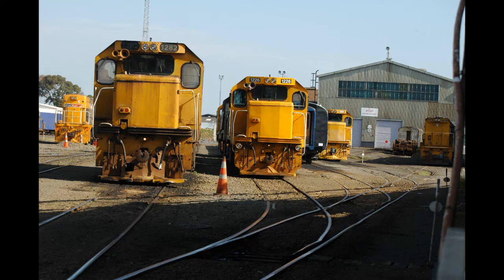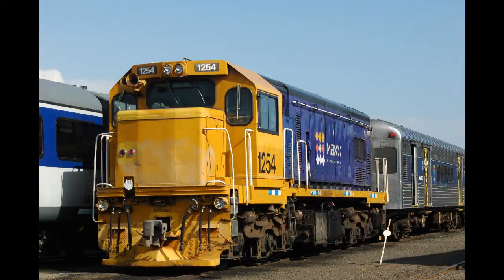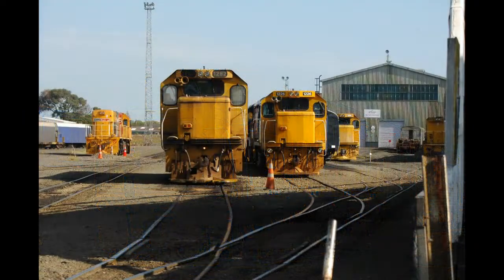Today's subject is DBR 1254, one of two DBR class diesel locomotives that's preserved at the Glenbrook Vintage Railway. The other one is 1295. 1254 was built by General Motors of Canada in 1965, originally as DB 1005.